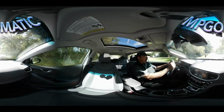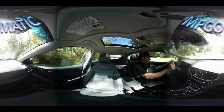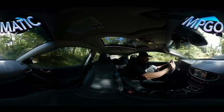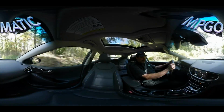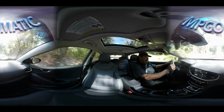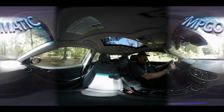Another car coming. It's a Prius, moving at a high rate of speed. Everyone tells you that Prius people drive slow. I see a lot of Prius people drive fast. So don't believe that stereotype that they're all slow drivers.